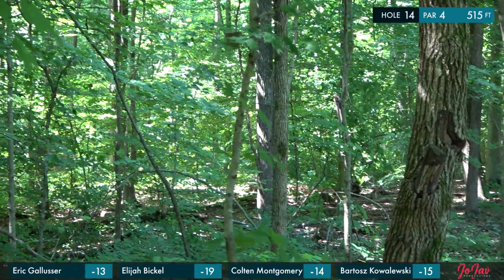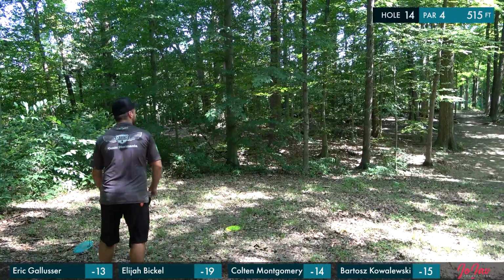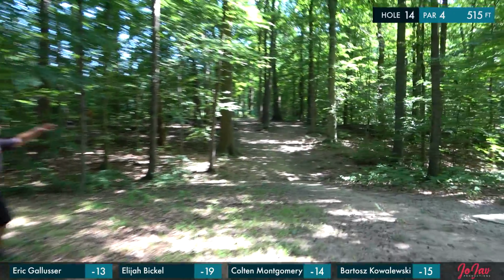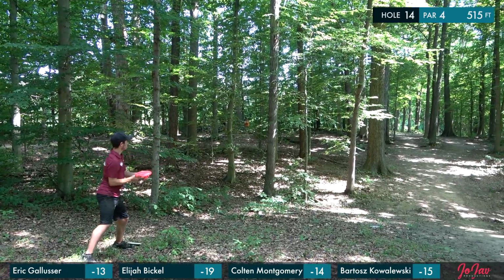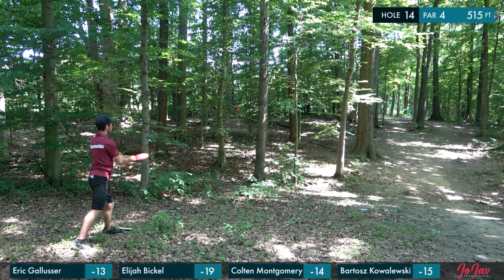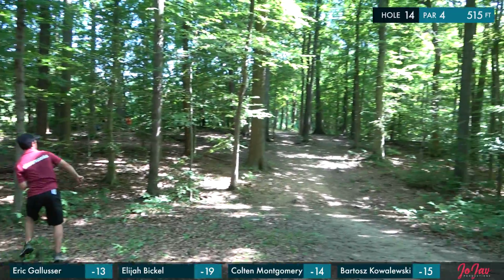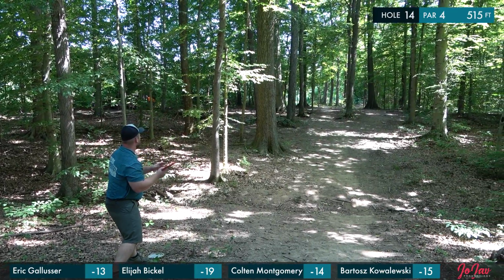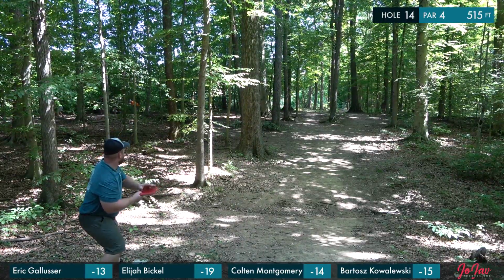But he throws that one pretty good. He leaked out a little bit on the right side, but still should be able to get up and down. So you actually seem to be a little more left than you want as well. Yeah, I didn't have a clean look down the hallway, so I was trying to hyzer flip something high and get as much distance as I could. Unfortunately, hit one of the trees on the wide side. Mm-hmm. So Elijah, about the same spot as you were just at, opts for the forehand flex instead. Pushes his way down there. Here's Eric looking to throw his third.